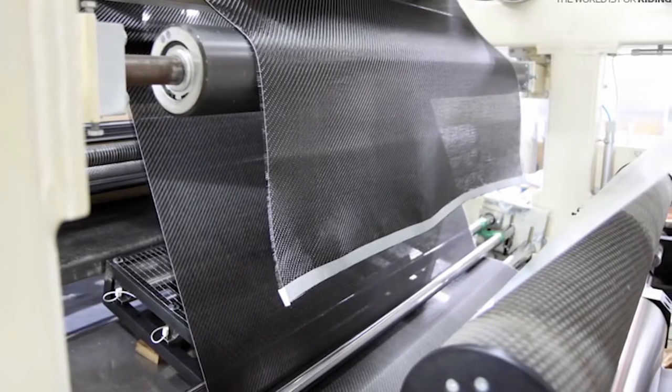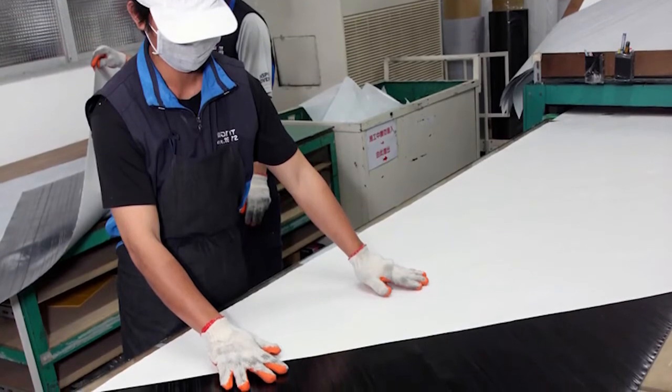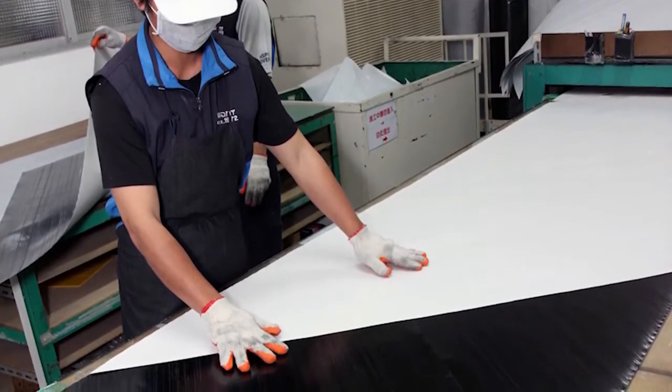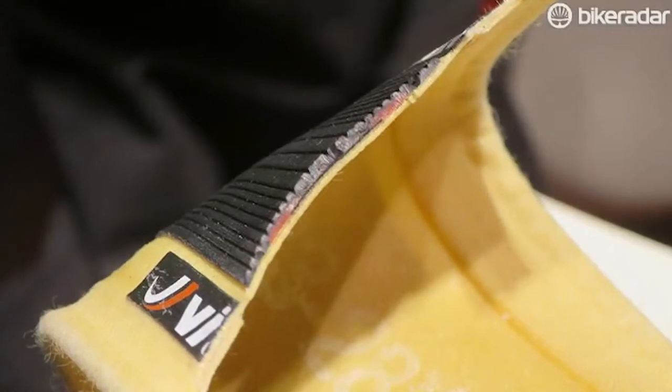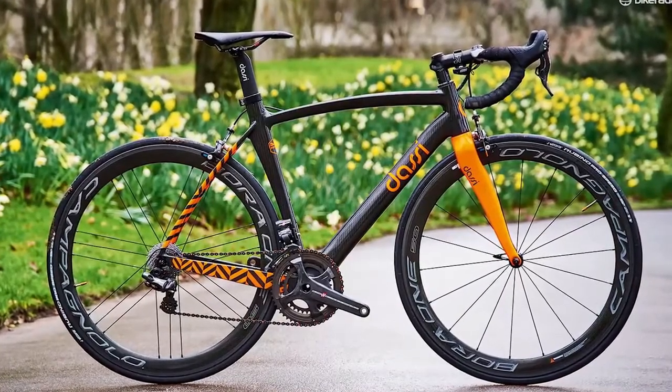The process is much the same as for standard carbon bikes, and its designers reckon a 500-gram aero frame is achievable. Graphene also has conductive properties which could be exploited in the creation of frames with some sort of built-in intelligence. The possibilities are intriguing.